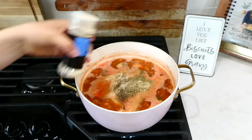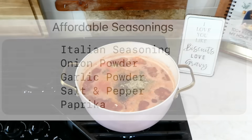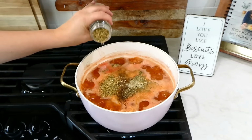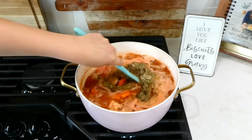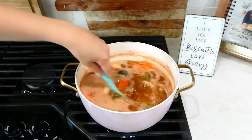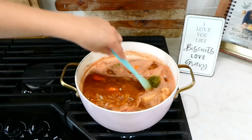Italian seasoning, onion powder, garlic powder, salt, pepper. Those are really good seasonings if you're on a budget and looking just for some great flavor in your food, you know, just on a tighter budget. Then I'm adding in about a teaspoon of oregano, and then I'll let this simmer on my stove for about 10 to 15 minutes, or until those penne pasta noodles are to the tenderness that I like them to be.